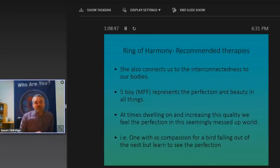Knowing and loving that quality is quite healing for them. So I would say to them, how are you going to feel if a baby bird falls out of the nest and dies at your feet? Well, these types will be very affected by that. But perhaps they need to learn to step back and see, higher than their ideals, perhaps the baby brother and sister bird in the nest now has enough food to get through the spring and everything will be fine. So stepping back and seeing the perfection can really help for these types.